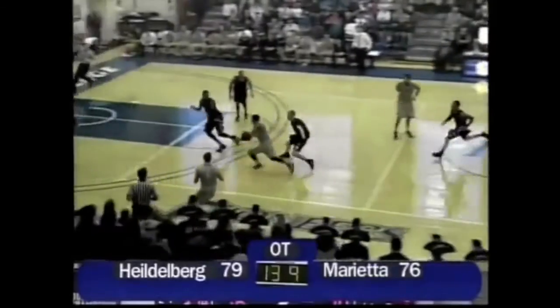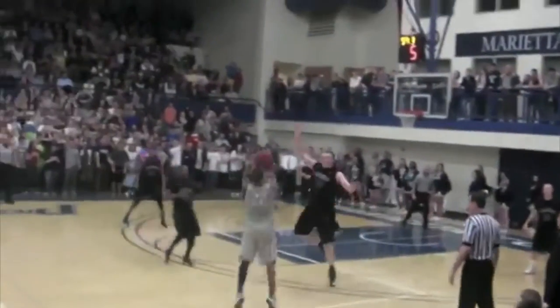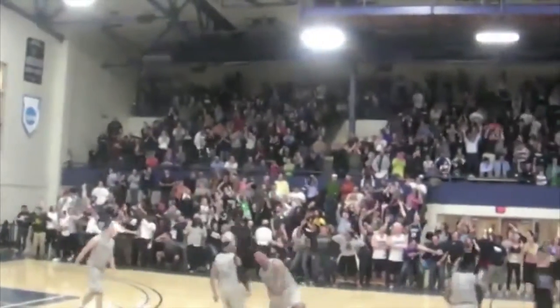Hammond into the front court. Left wing pass. Bristol for three. It's up and in. Pioneer basketball, Owens right wing for three, it's up, it's good, and the Pioneers have come back from 20, this place is going nuts.